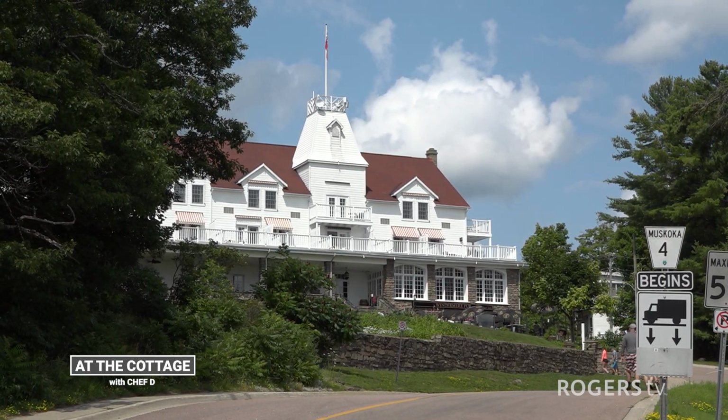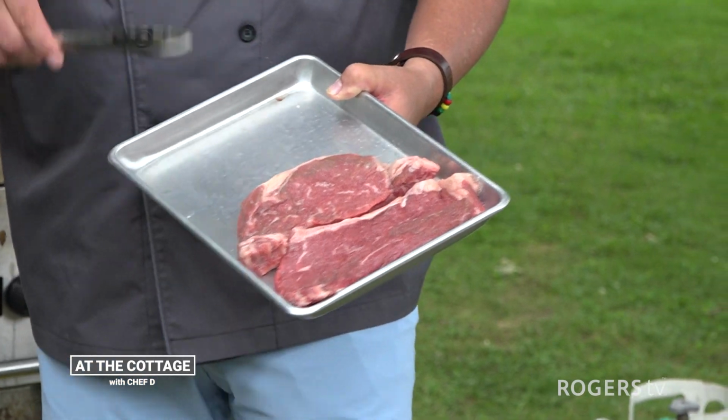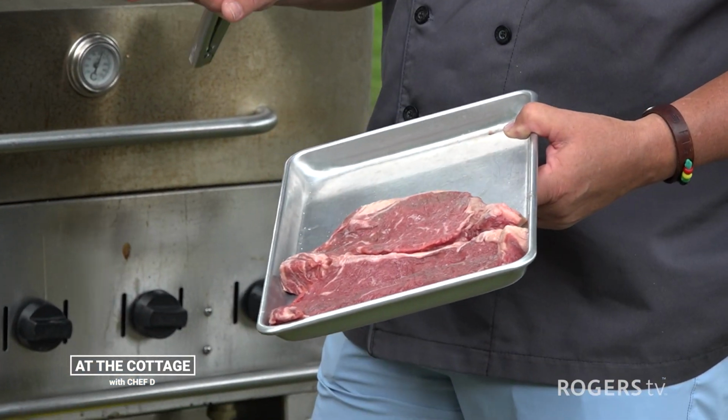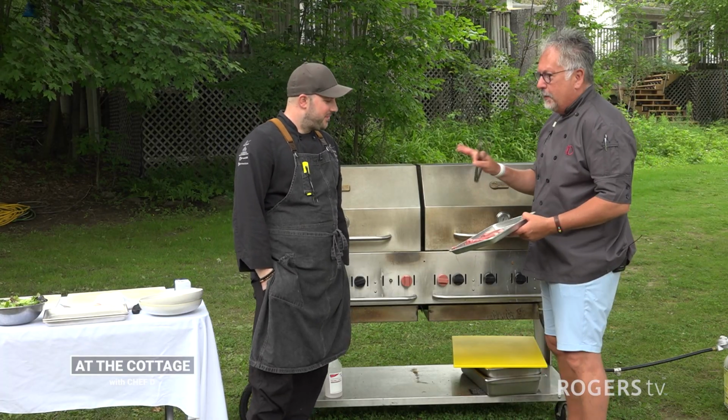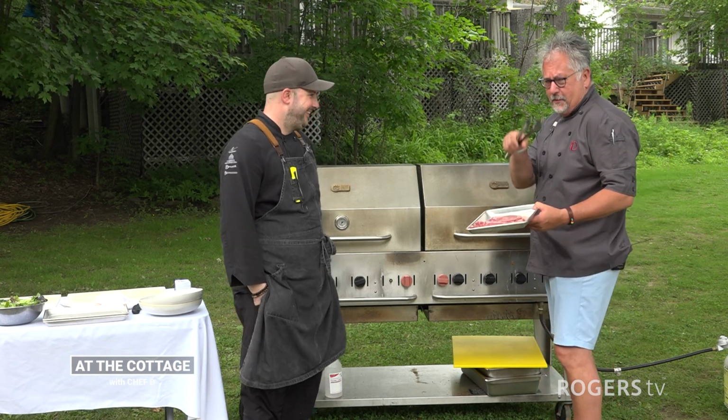People have asked me over the years, can we do another Steak 101? And so I thought with Chef Aaron, we got some beautiful New York strip loins. I always like patting them dry before I put them on the barbecue. And then just a little bit of salt and pepper. Save the Montreal steak seasoning for another cut, okay? Just come back to that.